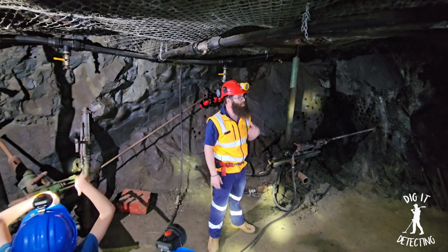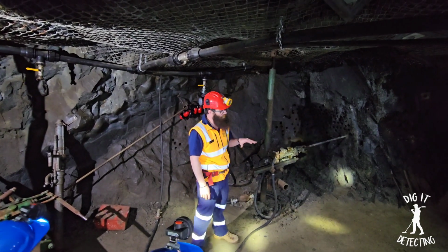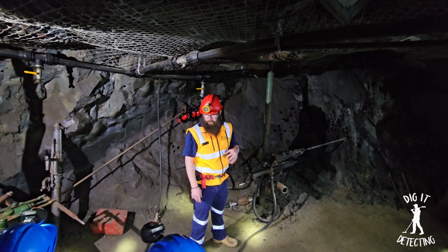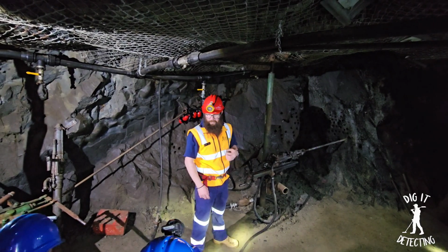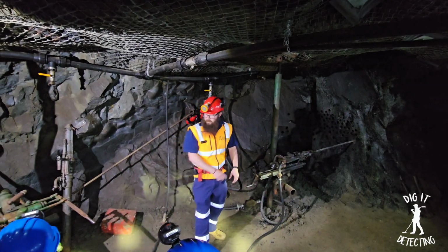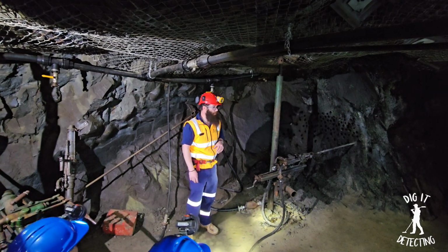Silicosis was the biggest killer across the gold fields by a long, long way, more than any other cause of death. Because of the dust. You breathed it in, it sat on your lungs, and that's not good for your body. The life expectancy of a miner using that drill was 40 years of age.